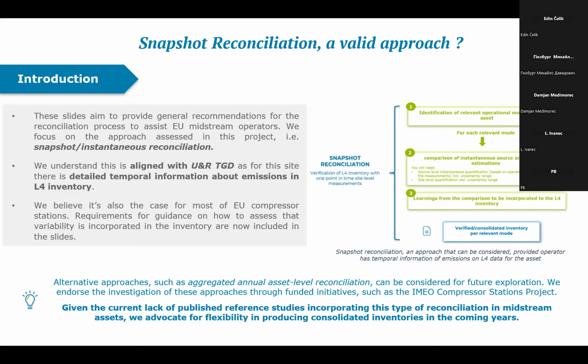For instance, for a compressor station, you would have 3 operating modes. One is compressors operating, the other is compressors completely non-operating and depressurized, and an intermediate one with compressors non-operating but pressurized. As mentioned before, here we have only 2 modes, so it makes things simpler. But that shows that this requirement of having access to the time history of operational parameters in the compressor station allowed us to undertake this instantaneous or snapshot reconciliation.